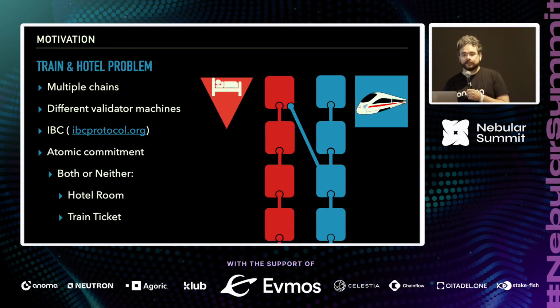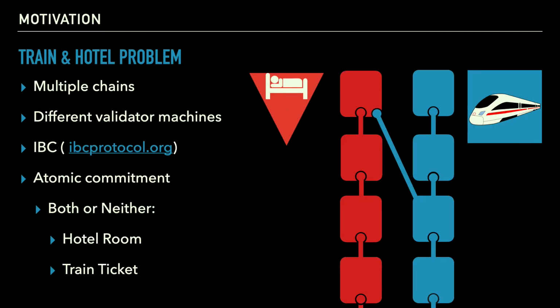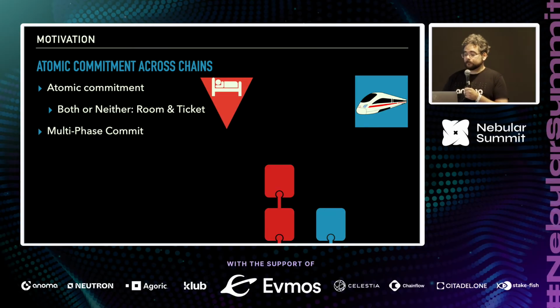So for concreteness, let's consider the train and hotel problem. Suppose that a hotel tracks rooms using red blockchain, and a train tracks seat bookings using blue blockchain. Now suppose I want to buy a train ticket to Paris if and only if I can get a hotel room in Paris. I don't want to buy one and then find out that the other is sold out, which has happened to me before.